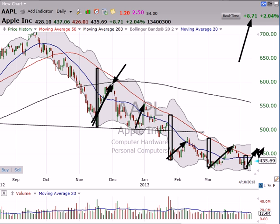So it's the second move higher that we're really most interested in, because then you have a new low, a higher low, not this low here, where you'd put a stop under here, but a higher low where then you could put a stop under here. Now you're trading. So anyway, try that technique on Apple.